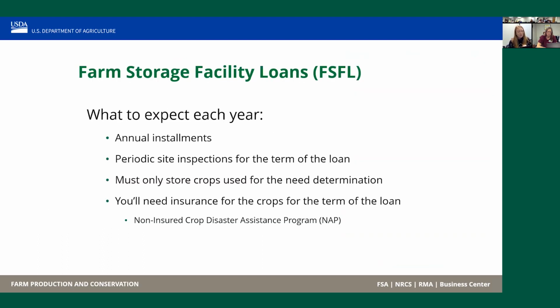So what to expect from the farm storage facility loans? It's very similar to what Kallie said with her loans. So you get your installments, there are site inspections. You have to use your equipment or the storage facility for what you stated in your needs determination. So we have to go out and check periodically and make sure that you're only storing what you said you need to store in it, etc.